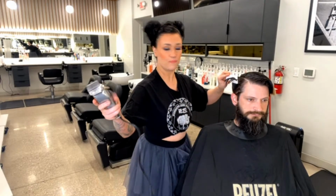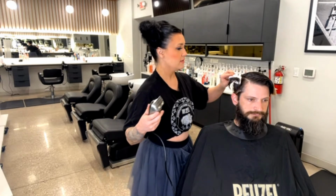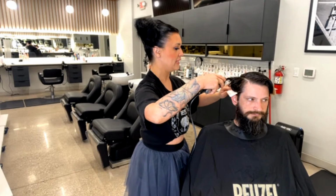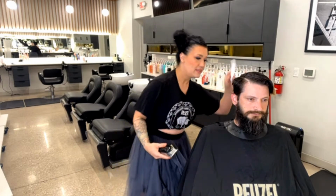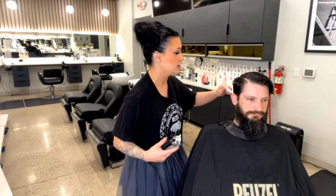Grab your clippers. I've got them shut all the way down. I don't have any guards. Coming up and out, I'm going to place my clippers directly flat onto my comb and work back. Comb that down. Let's assess if we like the length here, and I think that's looking pretty good. It's a little bit long.